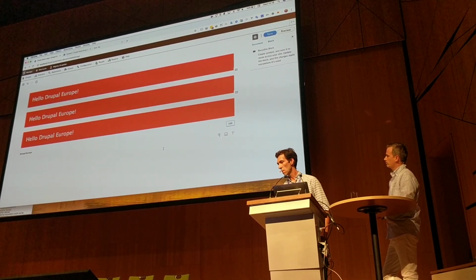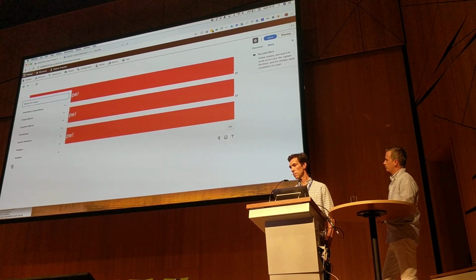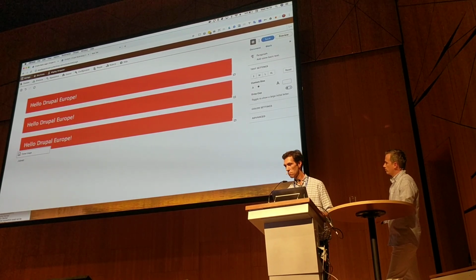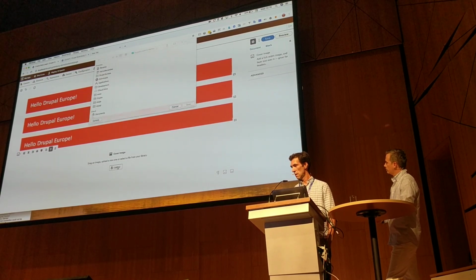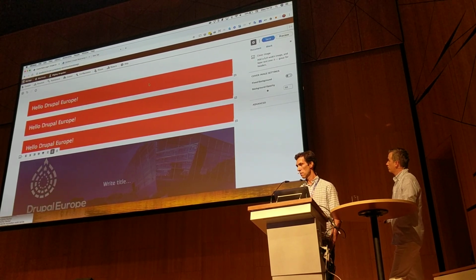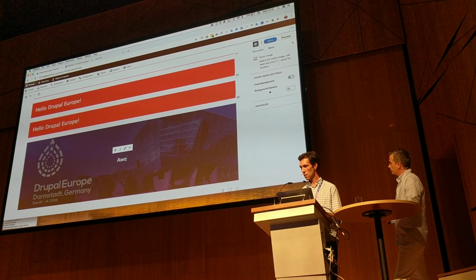Let's check out other Gutenberg core blocks. I'll just add one here, using the inline search. So, for example, the cover image. Okay, just need to upload. You can also drag and drop from your local computer, from the file browser. Then just write something awesome.